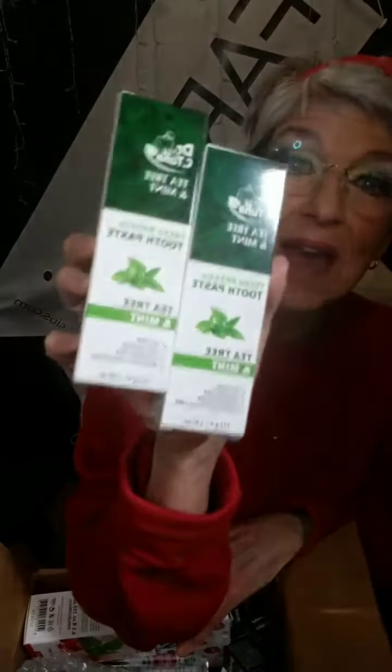That's okay. All right. Now, some of this stuff I just reordered because I use it and I love it. One of the things is the toothpaste, the tea tree oil toothpaste. I love this stuff. Yes, I am a Farmasi toothpaste girl.